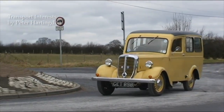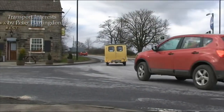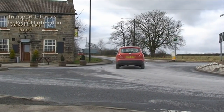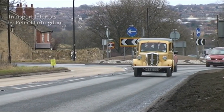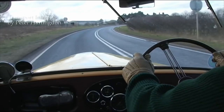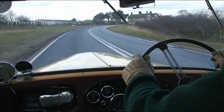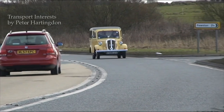GET 898 made various appearances on TV and in film over the next few years. John became its custodian 6 years ago and has driven it extensively, including several tours of northern France. In 1 year, it travelled further than any other Jowett Car Club side valve vehicle.